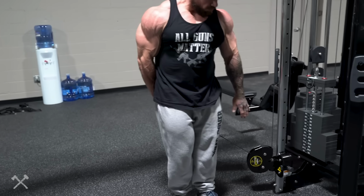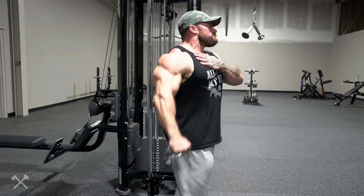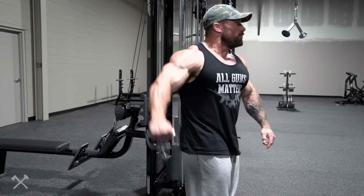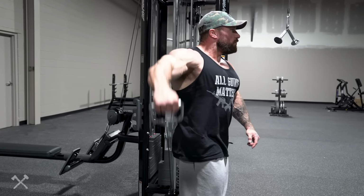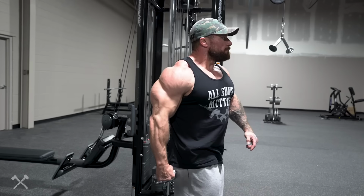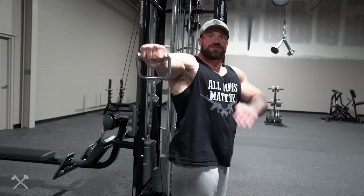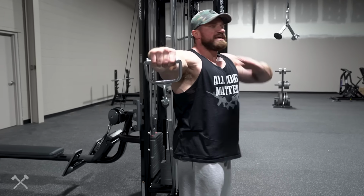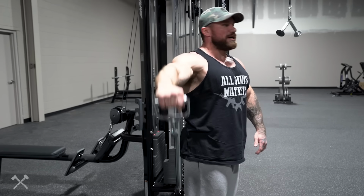From the side, you don't go straight, you step forward so that the cable is directly behind me, pulling like this. Again, my arm is going horizontal with the ground. I don't come all the way up here. I go horizontal with the ground and keep tension the entire time on my side delt.